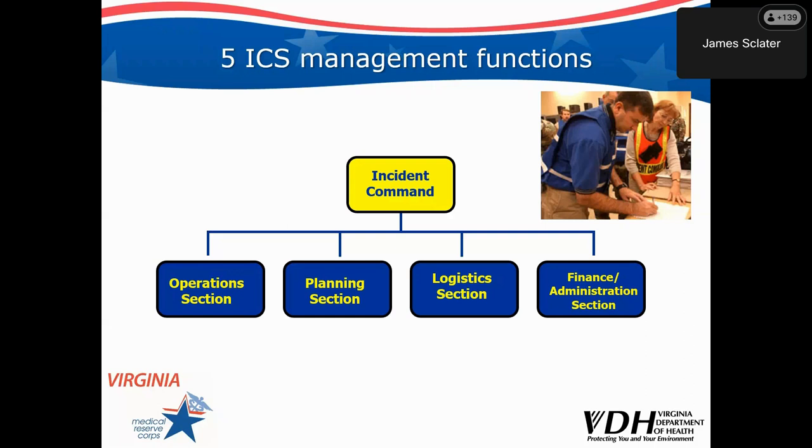Planning makes the plan that operations is going to carry out. They look at what's happening now. They look at 12, 24, 48, 72 hours out. Into blue skies. They're looking at what does it look like when everything's done, right? So they're making plans for each of those operational periods that we're working through.